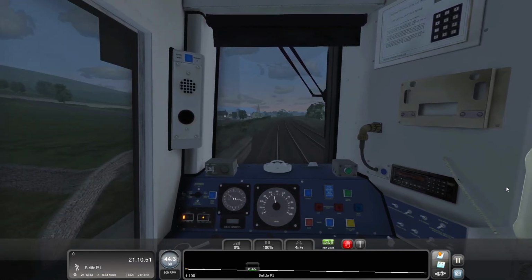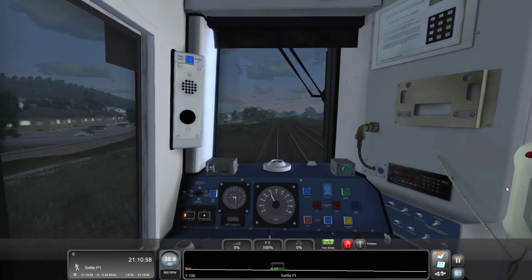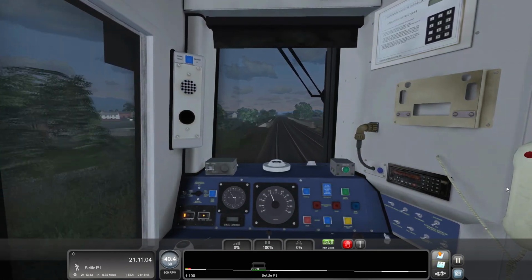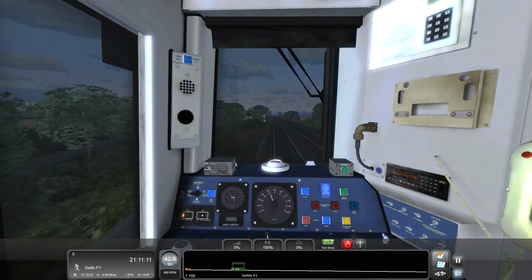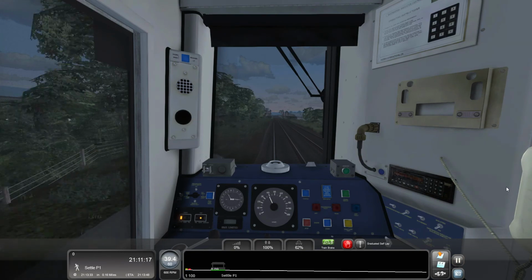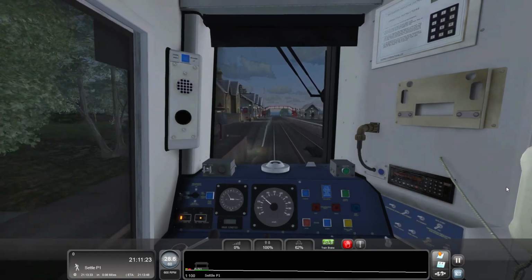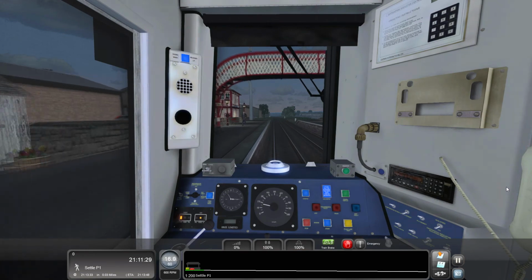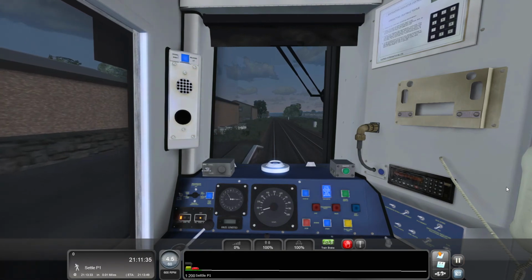Okay, we're actually here. I think we're going to get here early, so that's good. A little bit of a short one though, this one. We'll start really braking now. Those stations come out of nowhere quick. Again, I think we're probably just gonna stop just before the end of the station here.